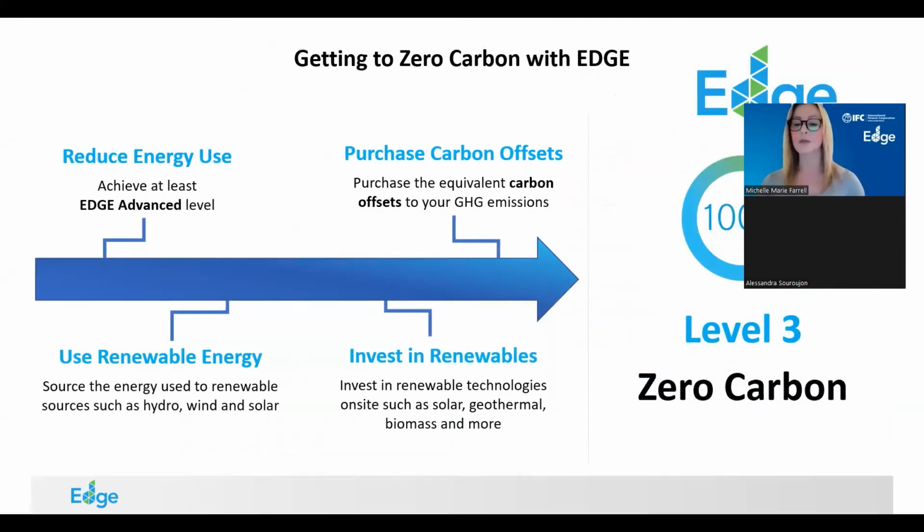Now, there are many options when aiming for zero carbon certification with EDGE. And really, this is the path that you should follow along this arrow. The first and most important step is to reduce your building's energy consumption through passive measures, such as reduced window-to-wall ratio, insulation of exterior walls, roof and floor, energy-efficient lighting, and correct orientation. These measures are not only the least costly option when it comes to implementation, but they are also highly effective.